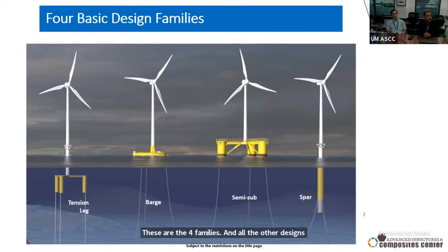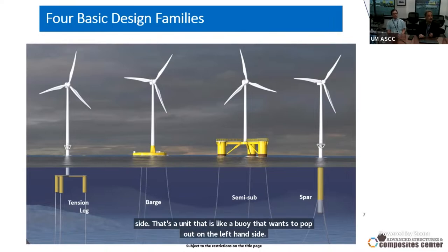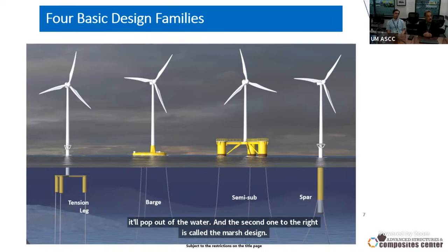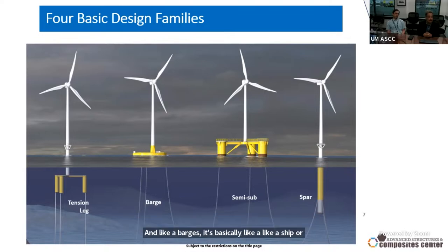One is called the tension leg platform on the left-hand side. That's a unit that is like a buoy that wants to pop out of the water, but you have three tension legs that tie it down to the seabed. So if you cut the tension legs in the left drawing, it'll pop out of the water. The second one, to the right, is called a barge design. Like a barge, it's basically like a ship that floats on the water surface. That's not a very stable design typically, but there are new technologies we're developing to allow it to become stable.